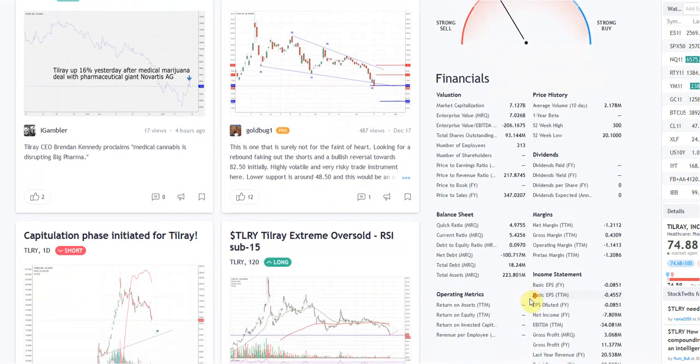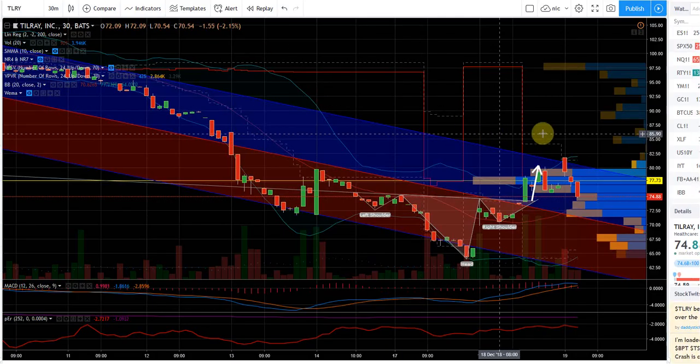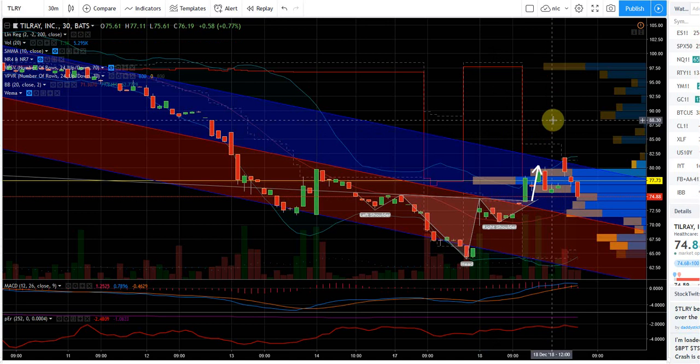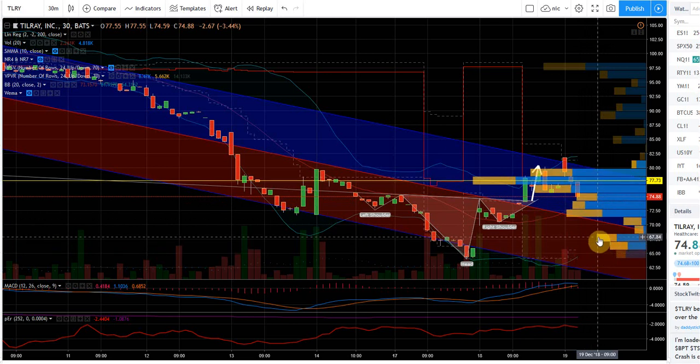Where is it? They keep moving these. Total revenue, 20 million. What's not that is nothing. 6 billion market cap. So there's a lot of hope priced into this, and I don't rely on value to stop the fall. I look at price action.